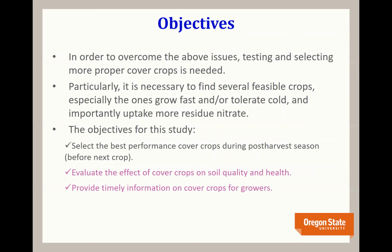To solve the problem, selecting more cover crops is needed, especially crops that grow fast, tolerate cold, and can uptake more residual nitrate; these should be the ideal cover crops. So the objectives of the study are to select the best performing cover crops during the post-harvest season, evaluate the cover crop impact on soil health and quality, and provide information to growers.